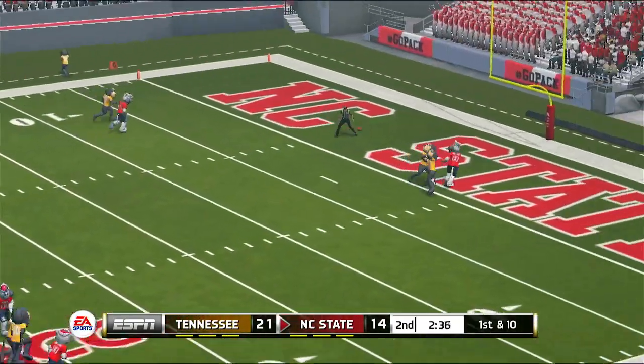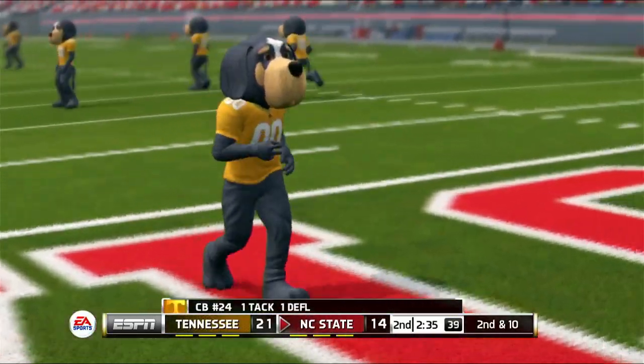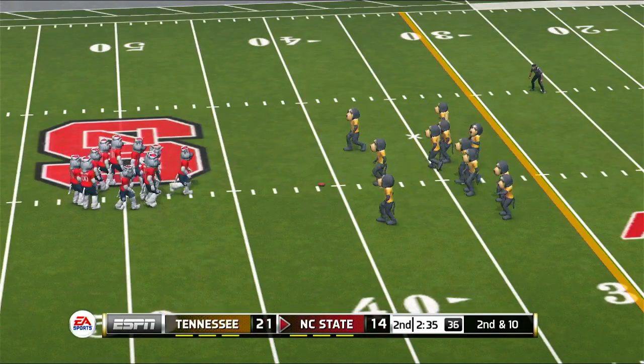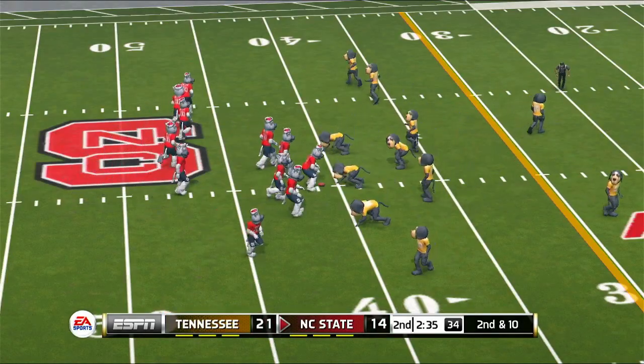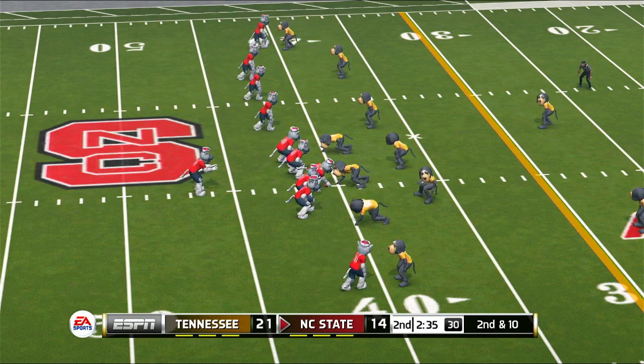Deep ball, laying it out there. Almost picked off. Oh, my gosh. How did he drop that? The offense has a new life and a new outlook on this game after that dropped interception. From the 41-yard line, it's second down.